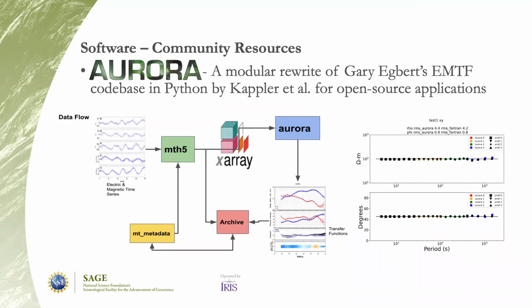In addition, IRIS engaged with many of the same stakeholders to refactor the EMTF codes for MT transfer function processing, originally written in Fortran and MATLAB by Gary Egbert at Oregon State University. This occurred in parallel to developing MTH5 and leverages the new format. The EMTF codebase has been completely rewritten in a modular structure using Python, providing a recognizable and convenient framework for community users to expand upon or update.